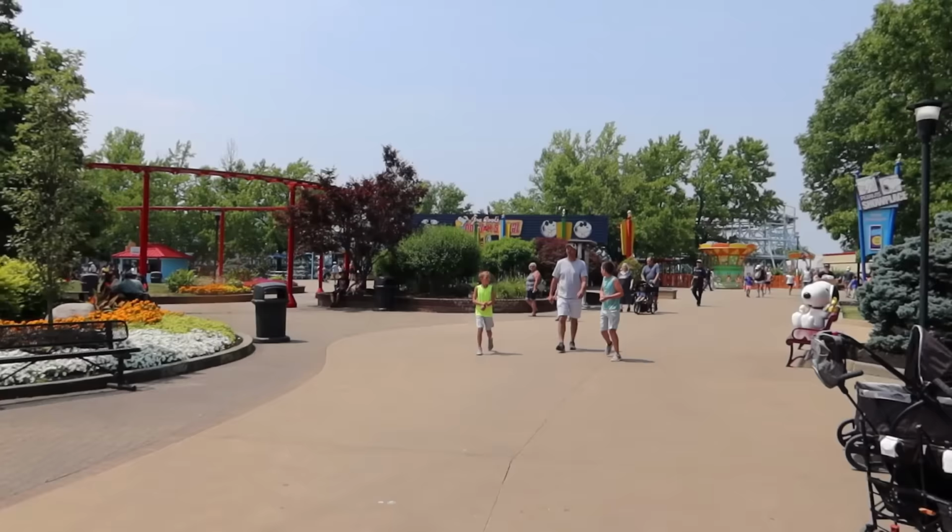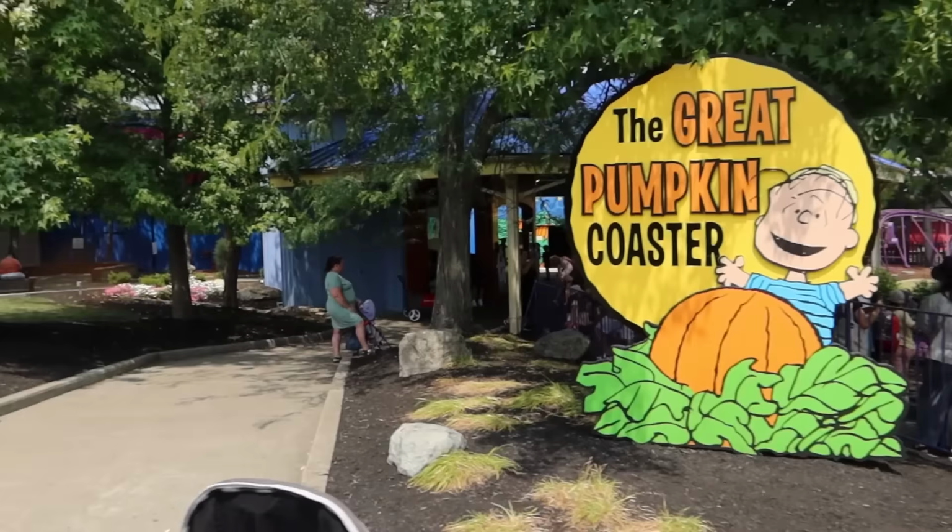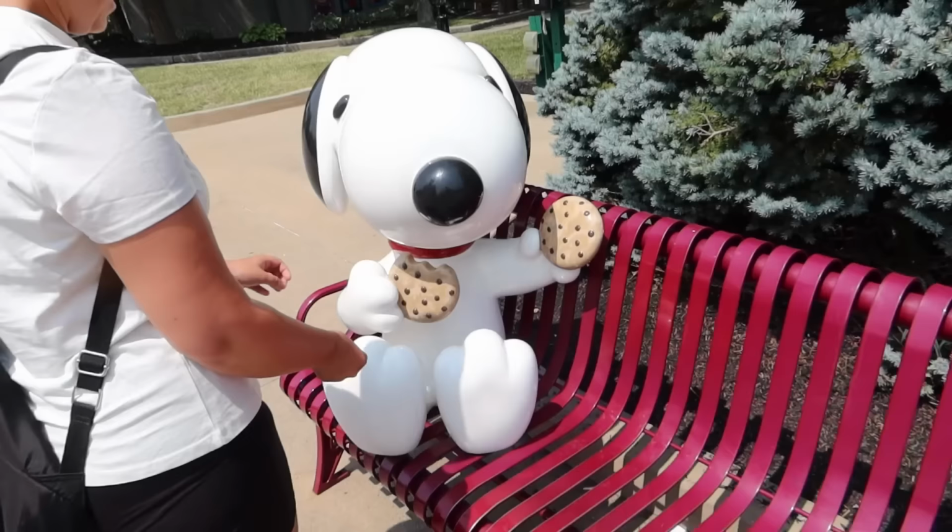Hey! The Great Pumpkin Coaster is busy today. Look at that. That's one of the biggest lines. Here he is, Snoopy. Oh, cookies look nice, Snoopy. There you go. Well, the cookies look delicious. Oh, I wouldn't have that. They're probably about $20.